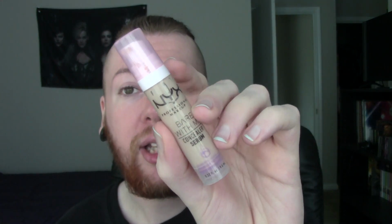I do like it. This next concealer is the NYX Bare With Me Concealer Serum. And I've used this a few times and I do really like it. I really like the color on this guy. I definitely wanna try it out on those no makeup days. I have the shade Light, which I believe is the 2nd shade in the range. And it has a medium coverage to it. And it just looks really good on the skin. Like I said, I want to try this out on my no makeup days and just pop some of this on the under eyes and do only that. I want to try that out. I want to see if it's gonna be a good product for that.